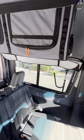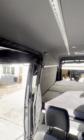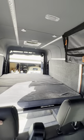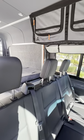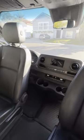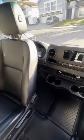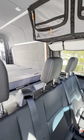Another nice thing about this van is it's fully insulated and sound deadened on the walls, doors, and headliner. Really greatly reduces the noise in the van and gives it really nice insulation properties. So whether it's cold or warm, it'll actually really help with temperature control. Inside the van, we have a 360 degree camera, cruise control, lane assist. Really a well thought out build.